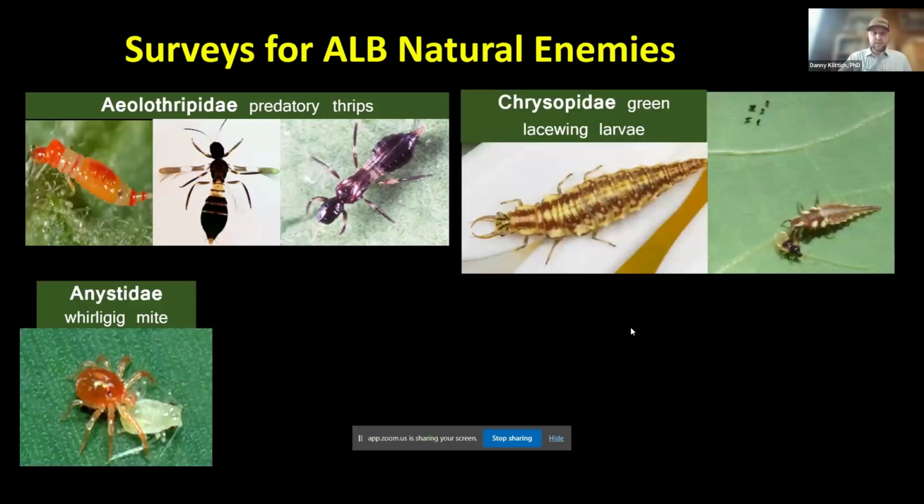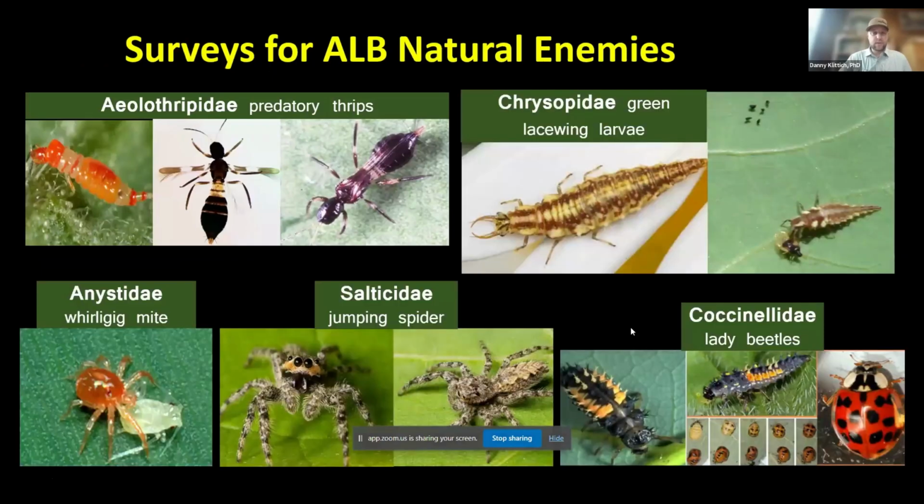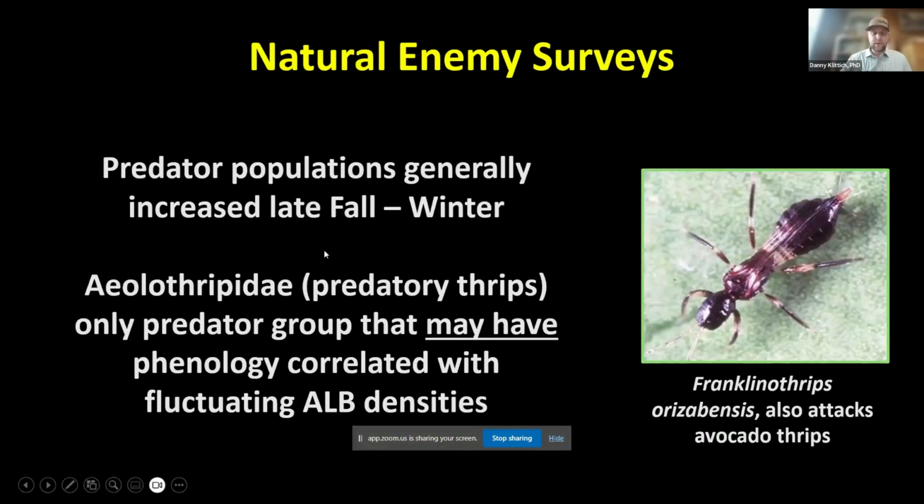They also surveyed for natural enemies in the wild in California and found quite the selection of different natural enemies feeding on the avocado lacebugs, whether it was on adults, or you can see a lacewing chowing down on an adult, or also spiders chowing down, and the generalist predators showing up. However, most of the populations peaked fairly late and were not very useful for controlling populations. However, this predatory thrips, Franklinothrips, did seem to have some overlap and may be something that rises to the occasion to control them in the future.